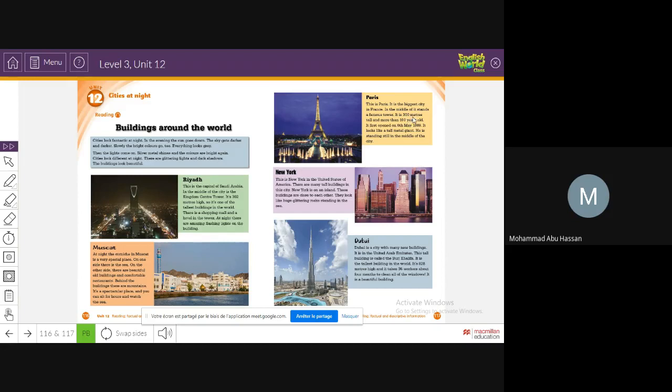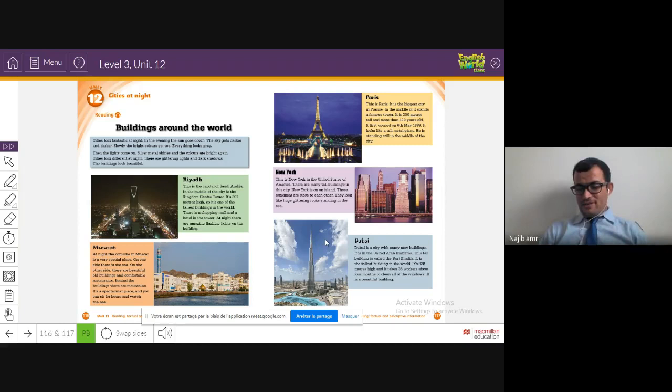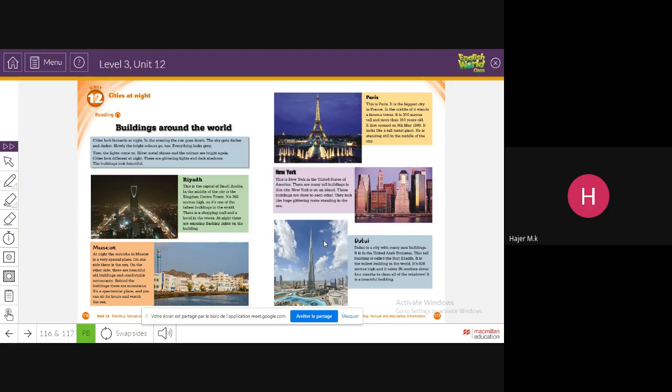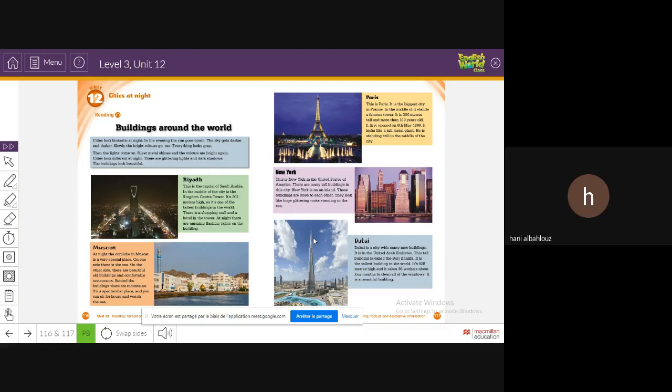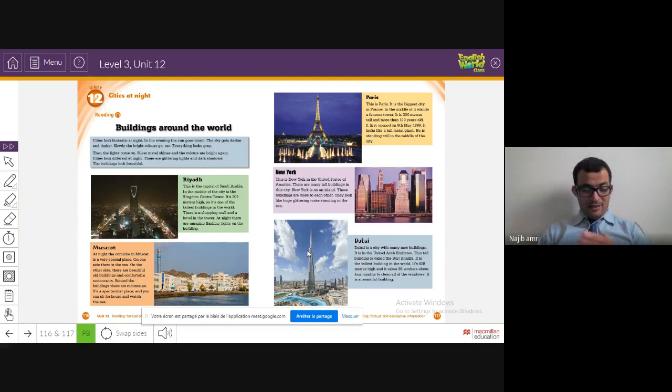The others, who wants to ask a question to his classmates about the pictures? Me. Okay, ask them a question, Abu Hassan. Where is this tower? Which one? This one. We cannot see it. Dubai or New York? Okay, the Burj Khalifa. So give them the name of the tower. Ask them about Burj Khalifa. After that, they will tell you some information about it, not only the place, but other additional information also. Okay, go ahead.